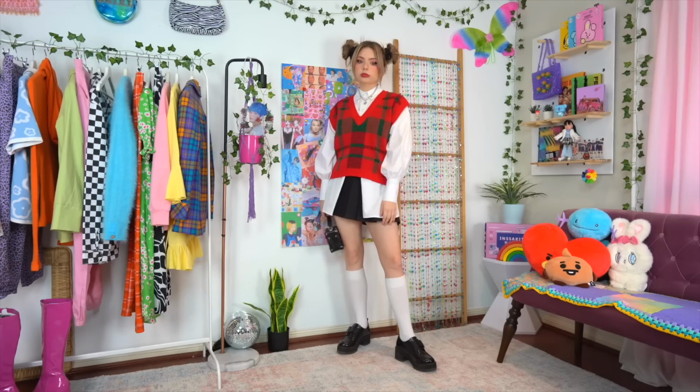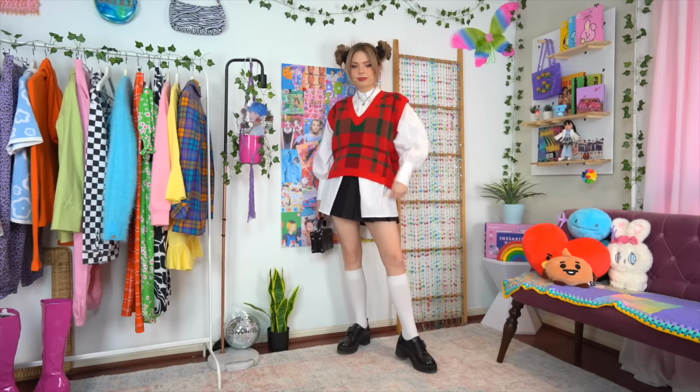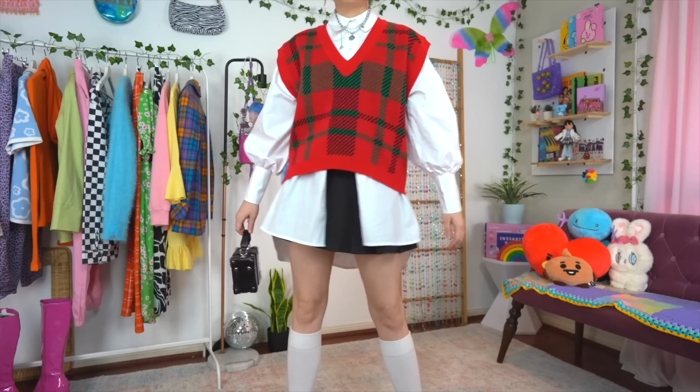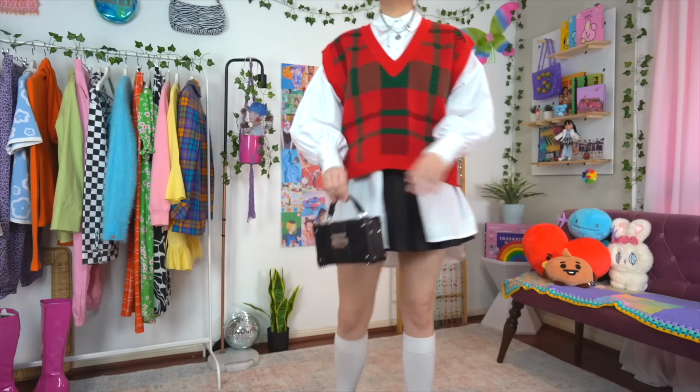Today I did end up going for something a little bit more classic, I guess. I mean, this is pretty much my pitch of what I'd want to wear if I had to wear a school uniform in an anime. But yeah, I've just teamed it up with some other classic pieces which are also quite popular at the moment.